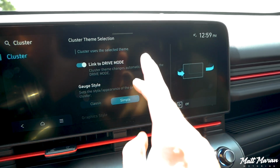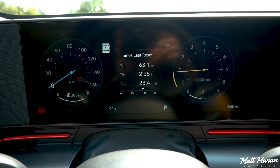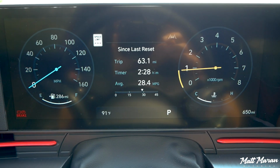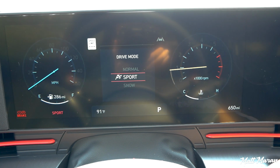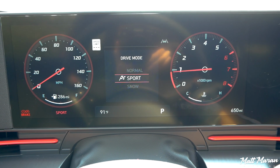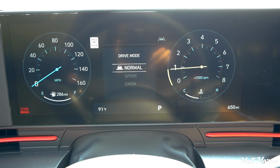There isn't any way to see like the radio station in there or anything like that, but I love the new graphics there for the needles there for the gauges and stuff. It's a really cool look. There's a couple different looks, and you can also change it with the drive modes and have a sportier look there in the sport mode, which is fun too. But wish there was a little more customization, but still really nice gauges.